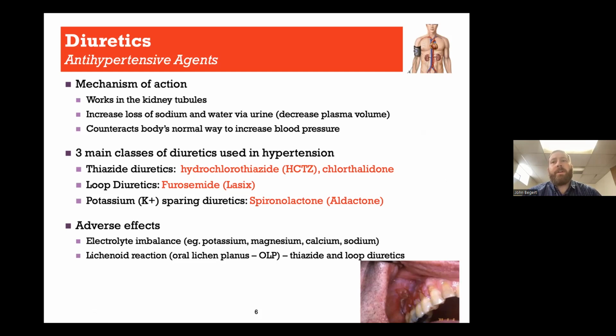Loop diuretics are those that are going to be used less for hypertension and more so for heart failure. So these are really good at diuresing patients. They get off a lot of fluid, and our patients with heart failure start to really retain a lot of fluid, either in their lower extremities or in their lungs, causing congestion. So we take off that fluid so they can breathe better and have less symptoms.